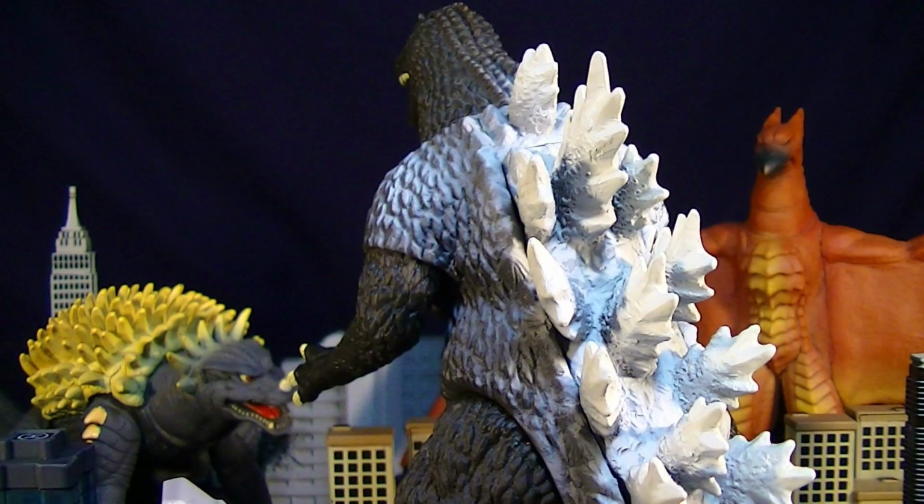So if you guys are looking for a little bit more affordable Final Wars Godzilla figures, then I definitely recommend you guys check out some Bandai vinyls.